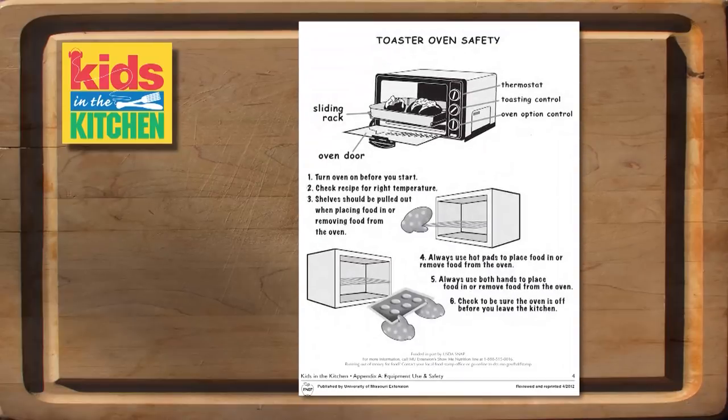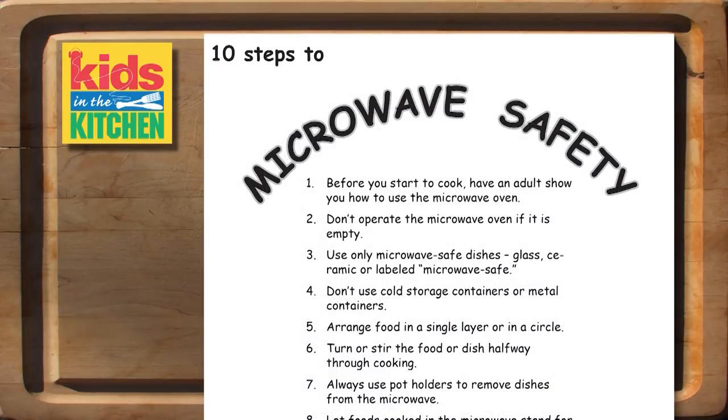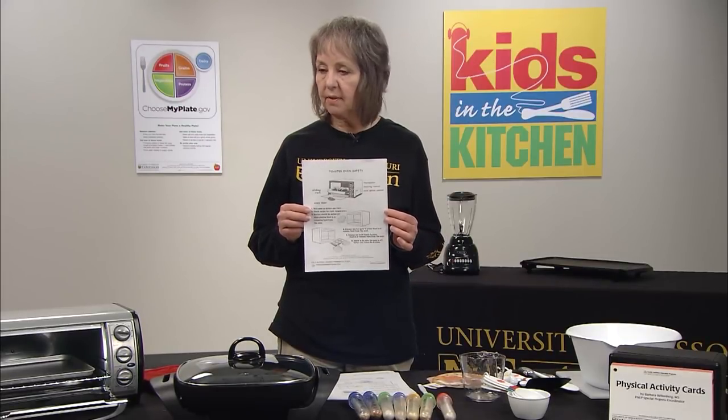We're going to be going over some toaster oven tips. There is also in your handouts oven safety tips and microwave safety tips. And depending upon your site, you will choose whichever handout would be best suited for your site. But today we're going to be going over the toaster oven safety.